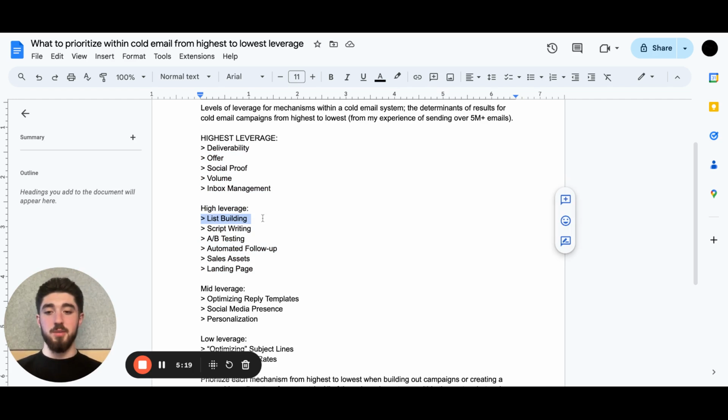So, first, list building. I put it over script writing because if you're not targeting the right people, then it doesn't matter what's in your script. You need to be targeting the right people, building relevant lists, so that you can write your copy around that. The thing that comes first is the list, then you write the copy around the list. It's like a music producer, right? You create the beat first, and then you rap on the beat. You got to create the beat first.